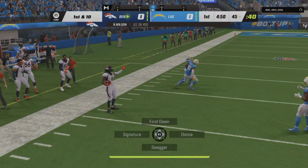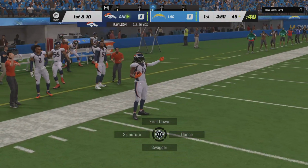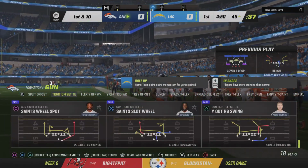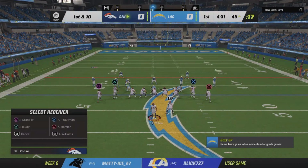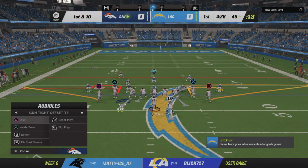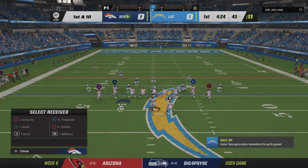This one complete to Jerry Jeudy, and out of bounds on the other side of midfield at the 45. A gain of 26 on the 3rd down conversion. So from Charger territory now, here's a 1st and 10 at the 45-yard line.